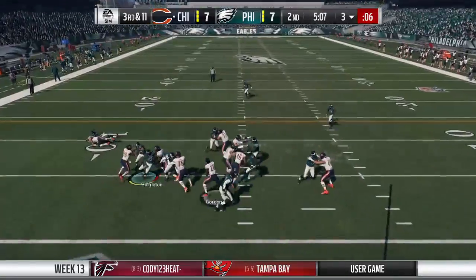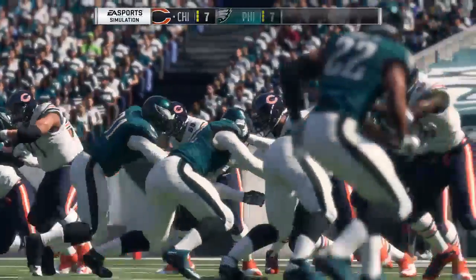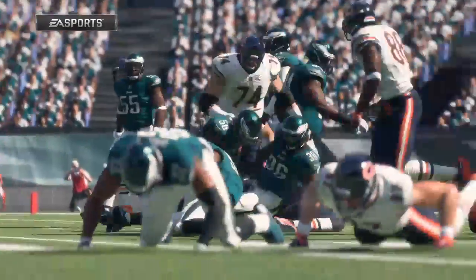at 19. On 3rd down, this is Melvin Gordon. And this one will be taken up. They'll spot it right at the 7. It'll be a gain of 5, and the punt team will now come out on 4th down.